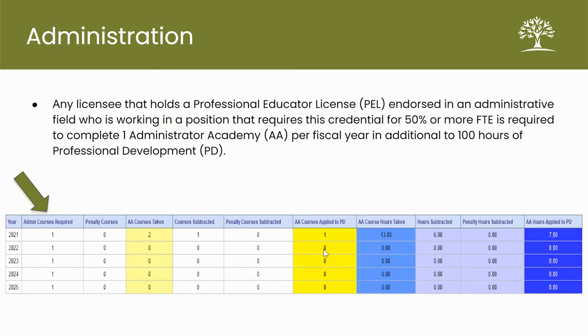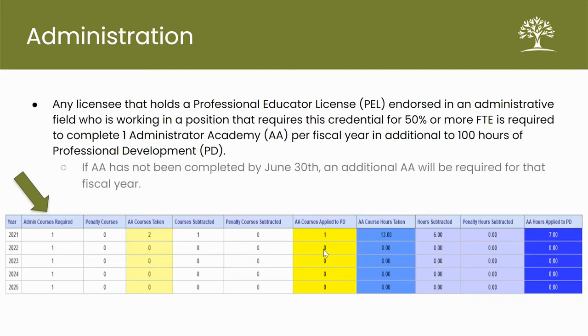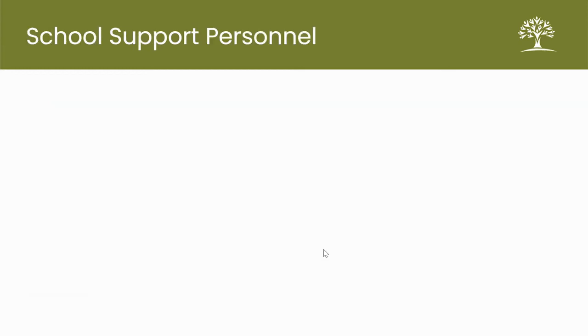Any licensee that holds a PEL endorsed in an administrative field who is working in a position that requires this credential for 50% or more is required to complete one Administrator Academy per fiscal year in addition to the 100 hours of professional development. If the Admin Academy has not been completed by June 30th, an additional one will be required for that fiscal year.